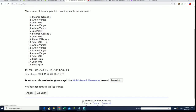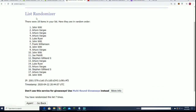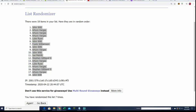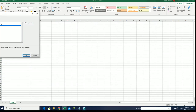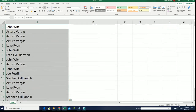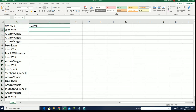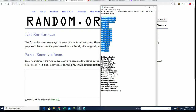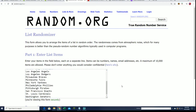So we're going to randomize this list seven times. So here's the lucky number seven. And then we're going to randomize the teams as well and stack the list up side by side. That's how you get your team in the break. Randomly. Seven times for the teams.